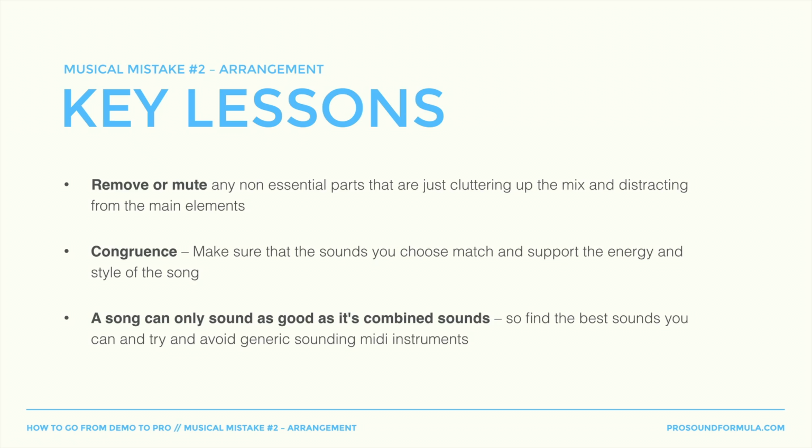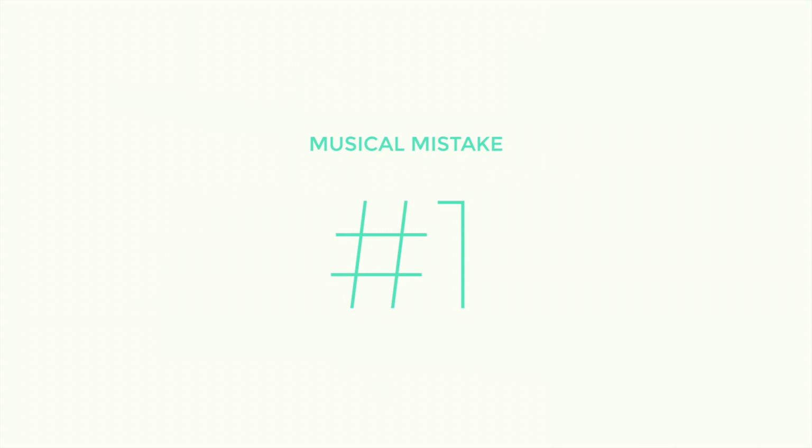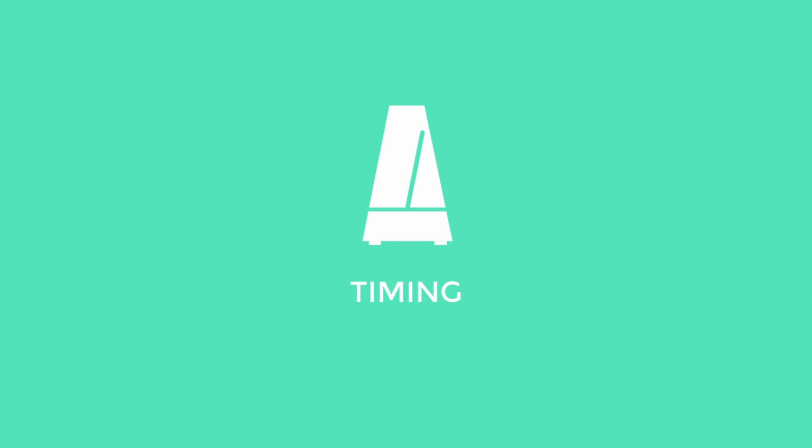So, you just have to find the best sounds you can and try avoiding those kind of generic sounding MIDI instruments that don't really add to the sound. And in first place, the most common musical issue that causes that dreaded demo sound comes down to timing.